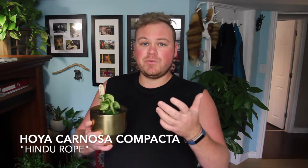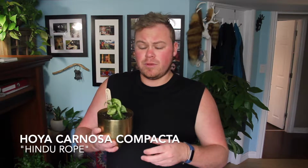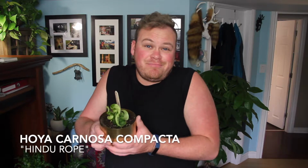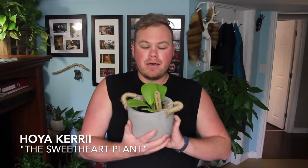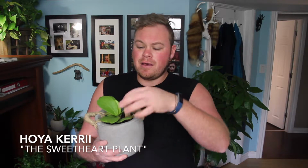It's also called a Hindu rope because when it gets really big, it falls over, and I don't really know what that has to do with Hindus, but maybe they have rope like that? I don't know. And this is my Hoya carrii. I've seen the variegated ones everywhere, and I don't really like the variegated ones. I just wanted a solid one, so I finally found one of these.